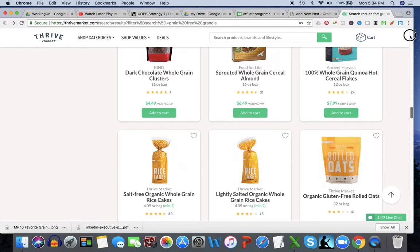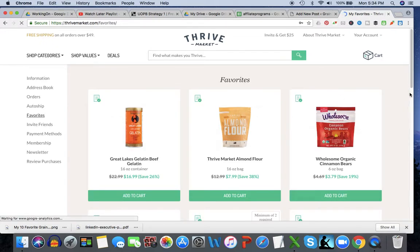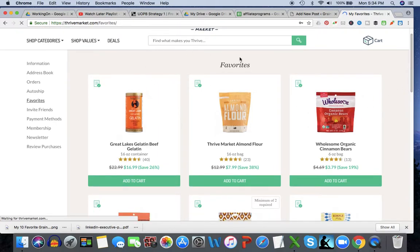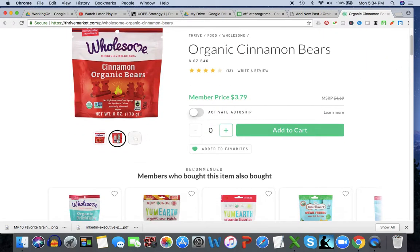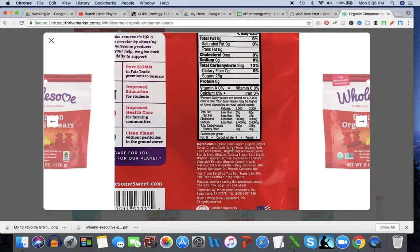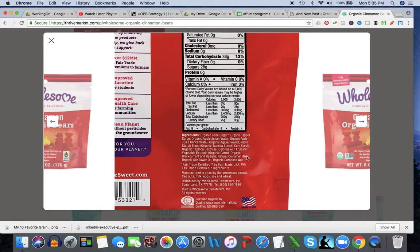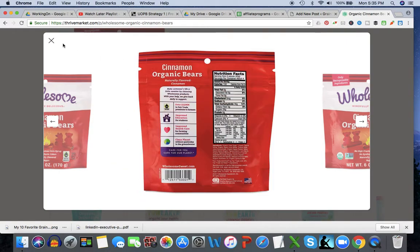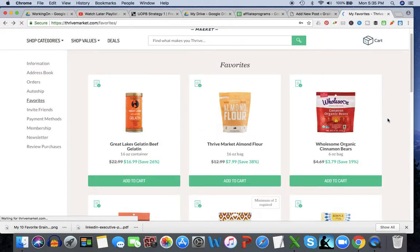Then another thing that I also really like, and you can also put favorites here. So let me go to my favorites and show you some of the things I have favorited. These Organic Wholesome Cinnamon Bears, and it looks like they're currently even on sale a little bit. These are really good as well, and they have really good ingredients, a lot of fruit, sunflower oil, a little bit of tapioca syrup, but grain-free, and even black currant in it. So in other words, it's almost a fruit thing as opposed to just a snack. So this would be product number 3 that I really like, these cinnamon organic bears. If you're going to enjoy a treat, that would be a really good thing to have.